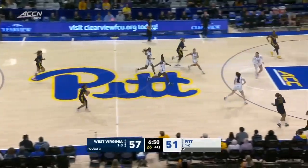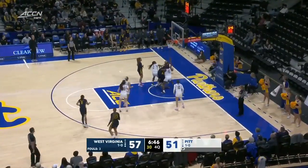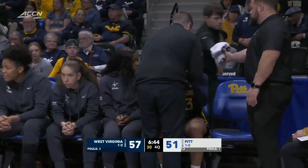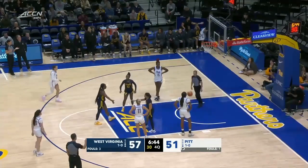We'll see. Quinterly thought she had someone down low. Swings it out to Fields. Fields for 3, no good. A rebound by Mountaineers, and a foul is called. Looks like she has a bloody nose. Hope she's okay over there on the sideline, because West Virginia sure does need her today.